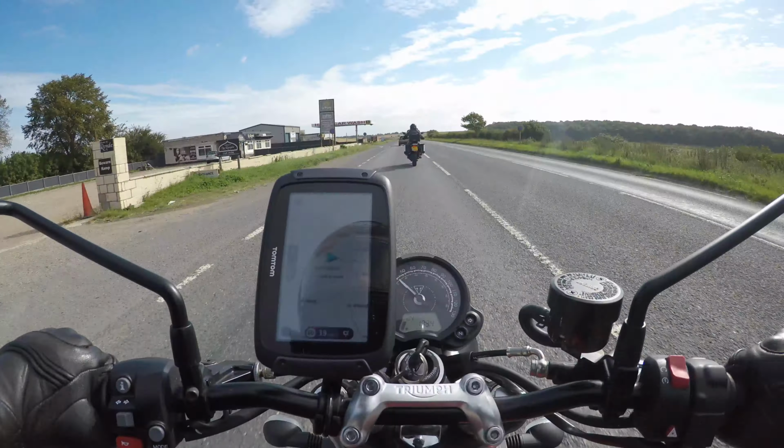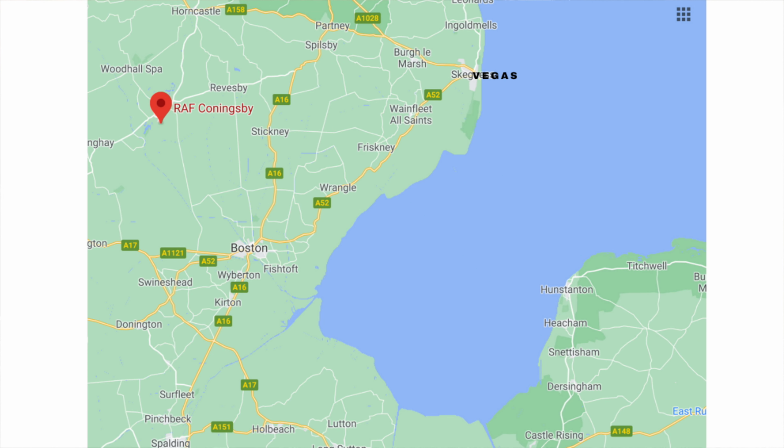It was about an hour and a half, and it was purely motorways and dual carriageways, so I think I'll be visiting there more. I'll give you an idea of where we were on the map. So here's Skegness, and this area of green here is where we filmed a lot of this trip.